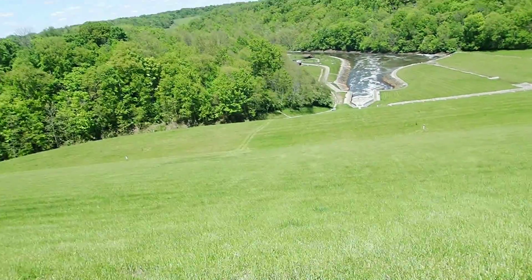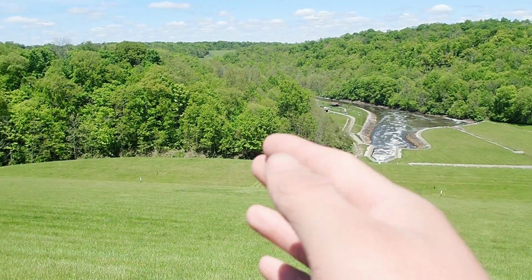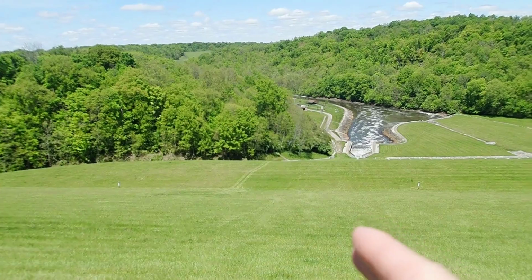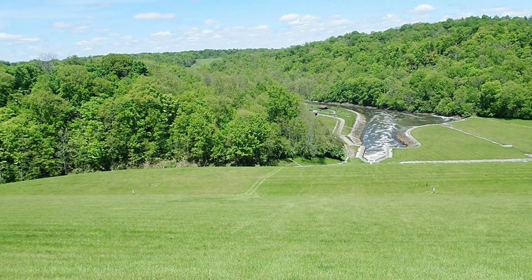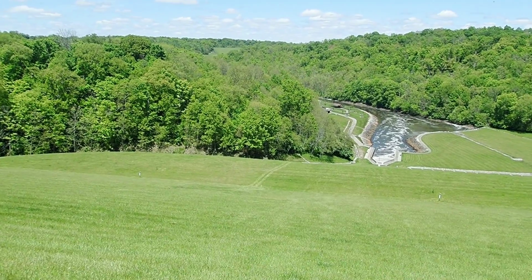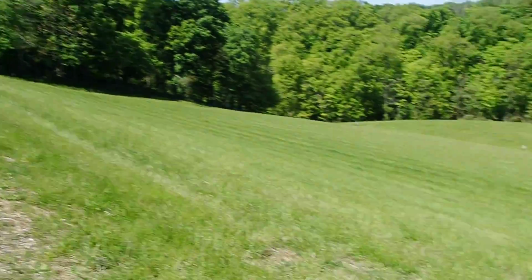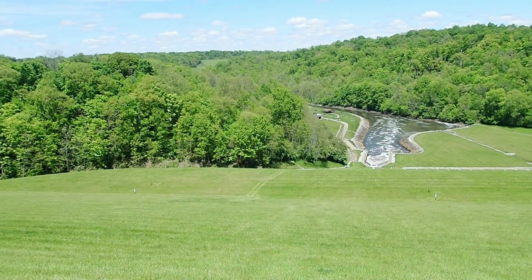Now I'm just trying to decide if I want to walk down this dam. I think this road down here that leads to this access connects to the trail. I'm trying to debate if I want to go down this hill to see if it would, or if I should just continue on the road. I think I'm gonna go check it out down here. I mean, I got all day. I guess there's no rush.